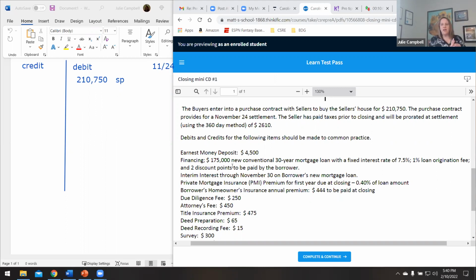The seller has paid taxes prior to closing and will be prorated at settlement using a 360-day method. Taxes for the year are $2,610. When I prorate, I like to see what it is that I'm prorating. I like to draw my picture.